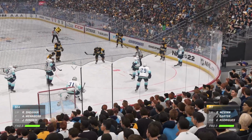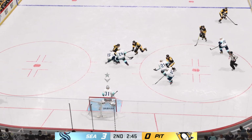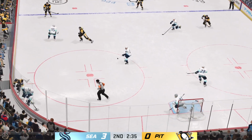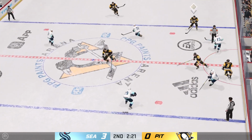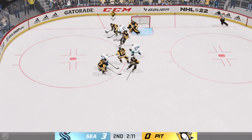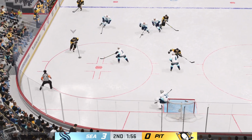Centers gliding up to the faceoff dots here. The Penguins win the draw. Stopped by the goaltender. Alexiak's lugging the puck. Seattle's in transition. And now it's over to Donskoy. Here he is in front. And that's blocked away. Pittsburgh's got it against the boards.